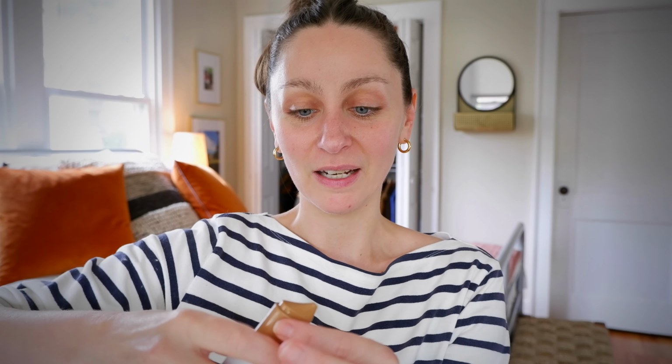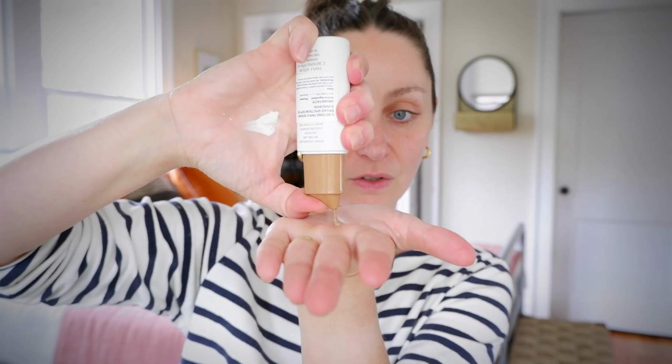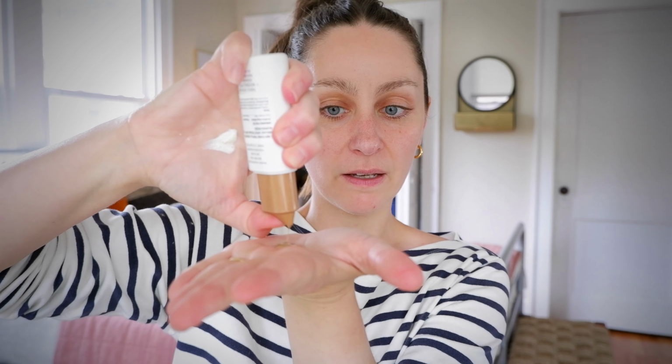But as you guys know, you have to use like a teaspoon amount of sunscreen to get that full coverage. So I don't really know that you could use a teaspoon of this unless you just want to be sopping wet in your face. It's a lot. It's very luxurious. So it has this cool applicator, and I use about 8 pumps. 3, 4, 5, 6, 7, 8.